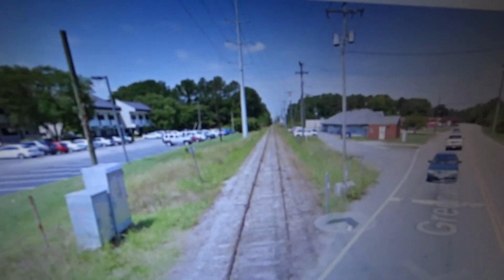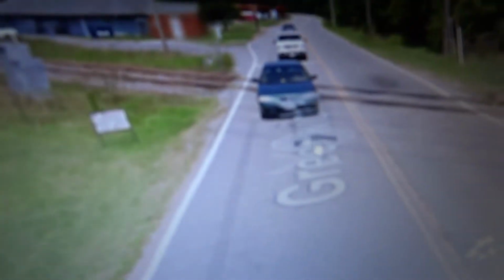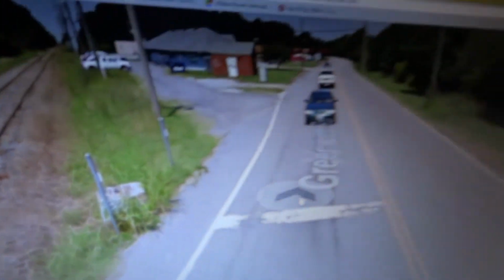Now, continuing on west once again, we'll go to Greenwich Road. I almost got hit by a car at 35 miles an hour here because I wasn't paying attention. Luckily, I didn't. But anyway, there used to be a replacement signal. They had a 12 by 20 inch SafeTran light set up right there. No, this crossing never had bells. That's where the old signal was removed.